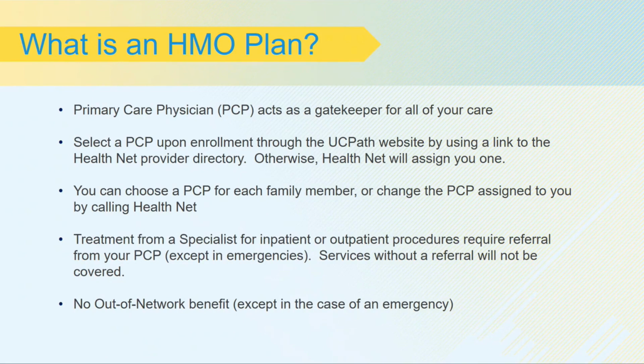sort of down the road, like an emergency room visit or an urgent care center, that sort of thing. And so we'll talk about that down the road. Those are other possibilities. But for the most part, if you don't go to your primary care physician first, then you're going to have to pay for all those services yourself. The insurance will not pay for them.